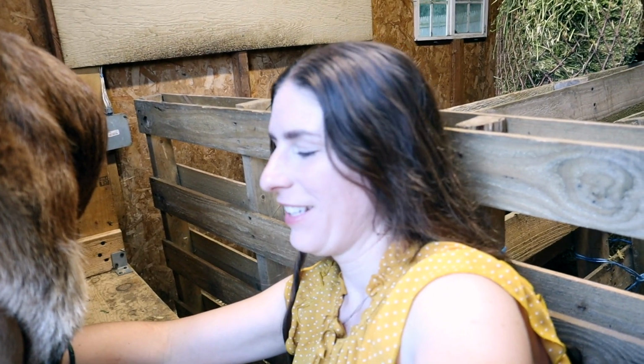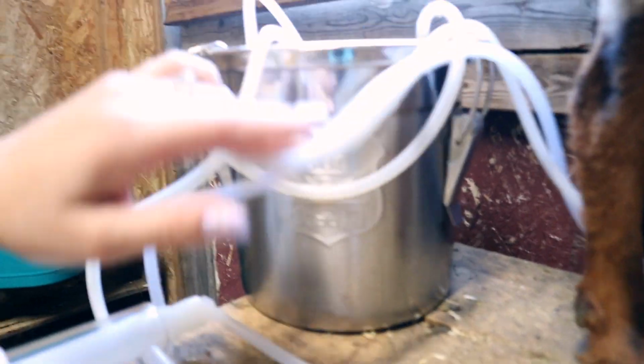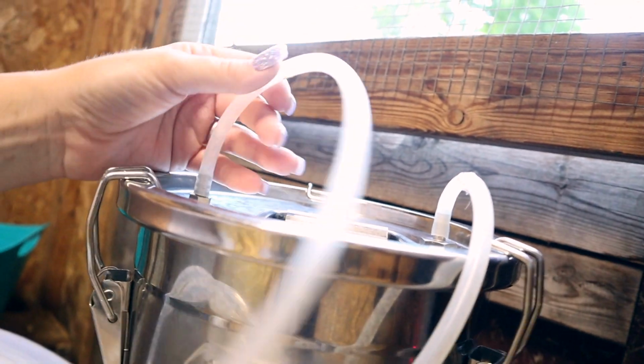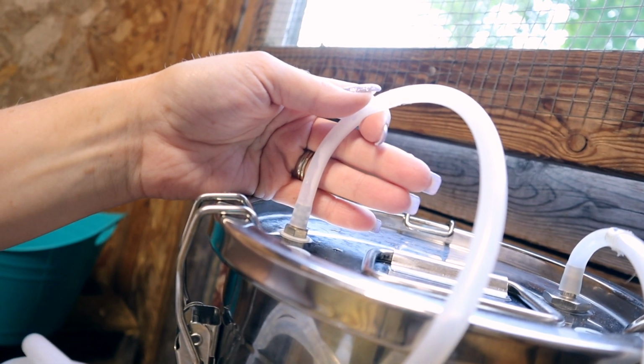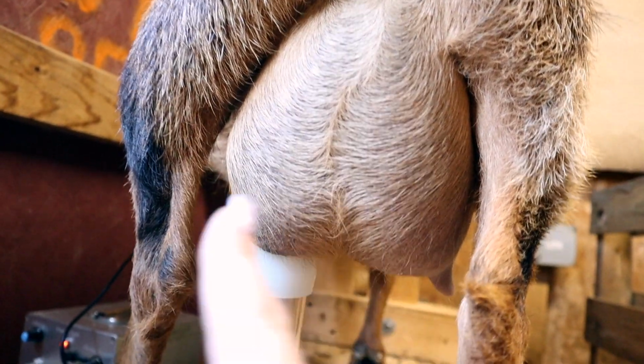So I needed my 2 hands to get her all cleaned up and situated with this milk machine. She is still getting used to being milked, and I gotta say, she's doing really well with it. So we've got an air tube, and then we've got the milk tube. And so the milk is being sucked up through here, and it does a really good job of sucking. Like, look, these are evening out much better now.